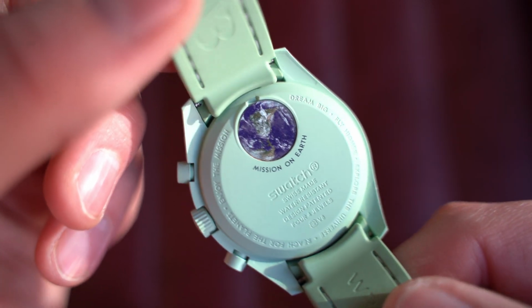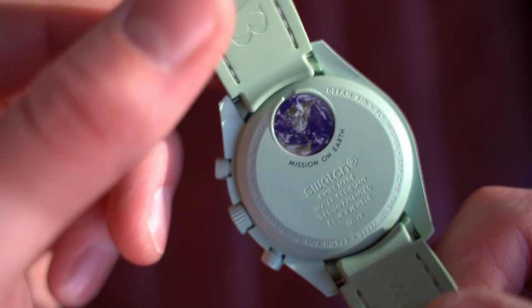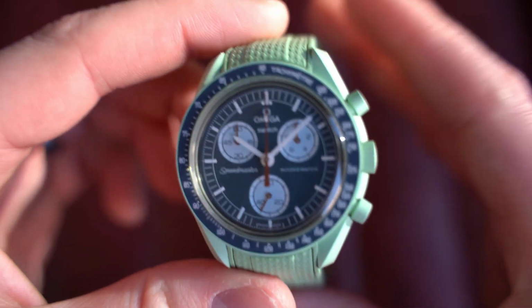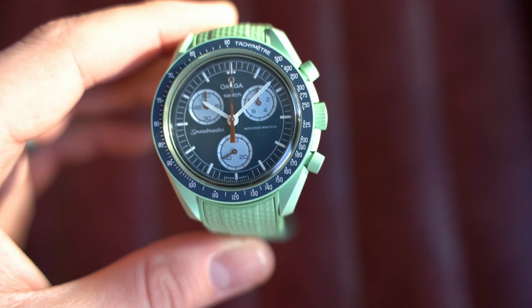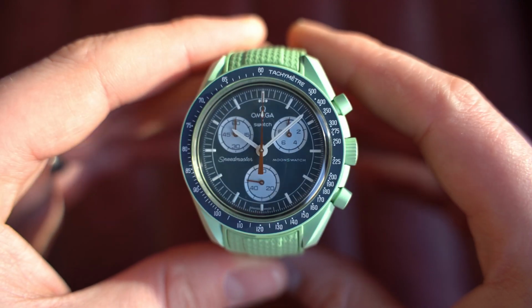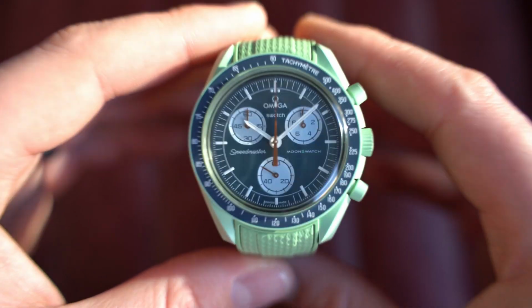And you can see on the case back, Mission to Earth with the Earth over the battery. That's the battery cover. So very, very nicely done. Very good fitting on these straps as well. They will fit your standard Speedmasters as well. That sort of goes without saying. And it's funny, when they were all released, this one had to be my least favorite, but actually in person it's very, very nice. And especially on this fitted rubber, I think it looks great.